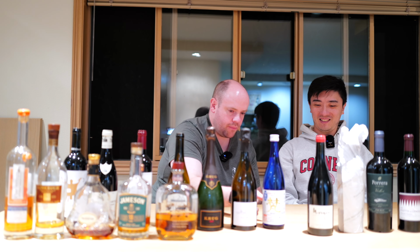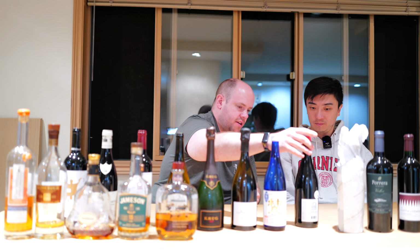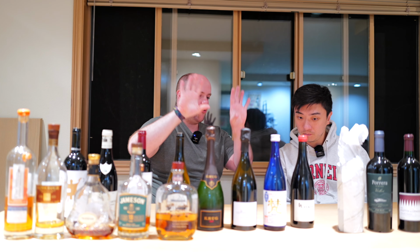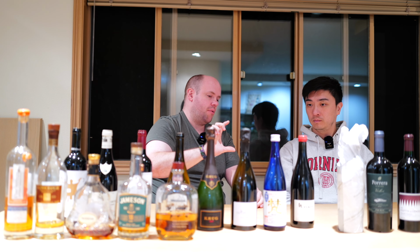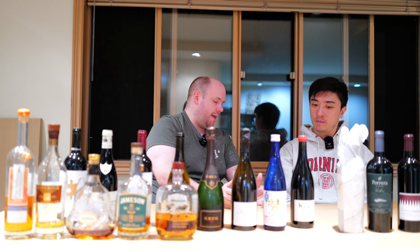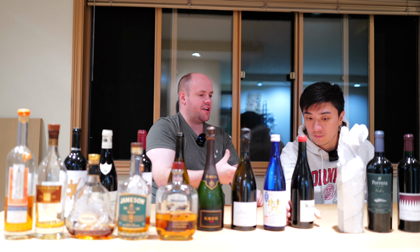So after the sake, this is a Beaujolais from a small producer named Jean Foillard. In France, there are many different wine regions. The most famous might be Bordeaux, and Burgundy is also very famous. South of Burgundy is its own region called Beaujolais. They focus on a red grape called Gamay.